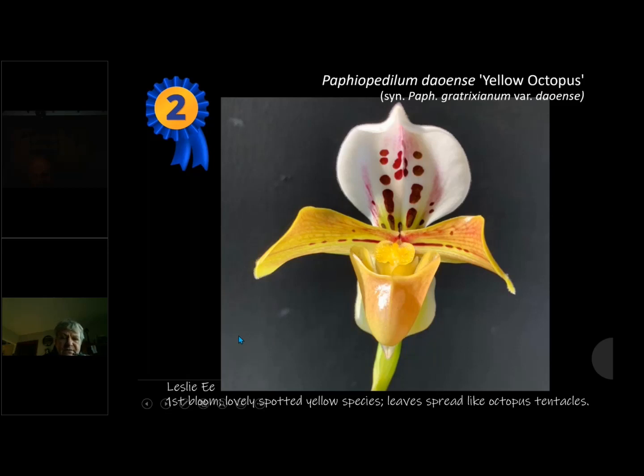I congratulate Leslie on this photograph because a lot of times flowers lose in a picture because the color doesn't come through, but he's really captured the color because it looks even more beautiful in this picture than it did at judging yesterday.